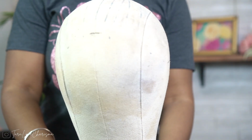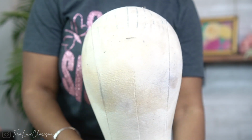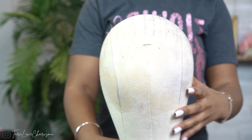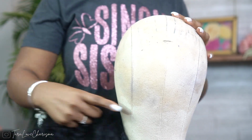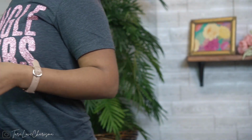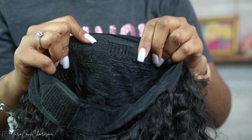So y'all, I really tried to put the headband wig on the mannequin, but it was an epic fail. It did not work. I tried over and over. I had it on a tripod, y'all, and it just did not work. Epic fail. So I was like, you know what? I'm just gonna put this headband wig on top of this mannequin and I'm just hold it. But I'm just showing you guys the clips.